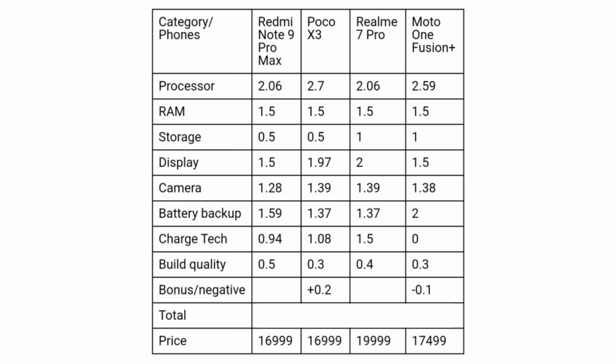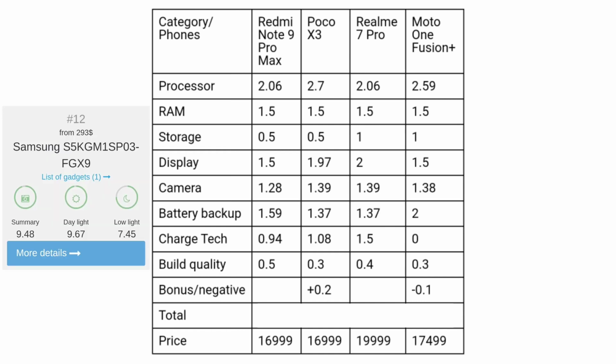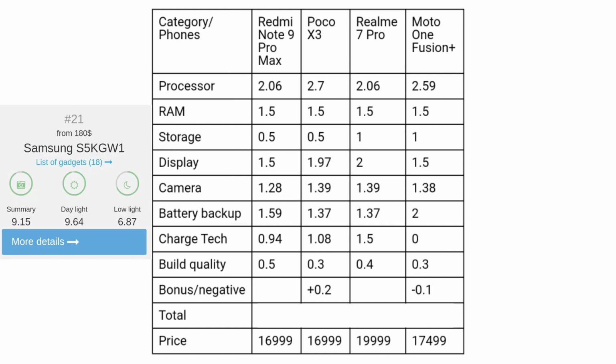Poco X3 and Realme 7 Pro both are equipped with Sony IMX682 as their primary sensor and are capable of shooting up to 4K 30fps videos. IMX682 scores 1.39 points for both Poco X3 and Realme 7 Pro. Redmi Note 9 Pro Max is equipped with Samsung ISOCELL GM1 sensor and is capable of shooting up to 4K 30fps and scores 1.28 for its camera quality. Moto One Fusion Plus is equipped with Samsung ISOCELL GW1 sensor and is capable of shooting only up to Ultra HD and cannot shoot in 4K at all. The Moto One Fusion Plus scores 1.38 out of 1.8 for its imaging quality.